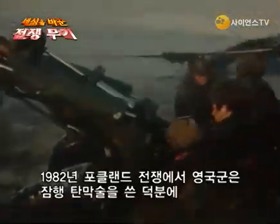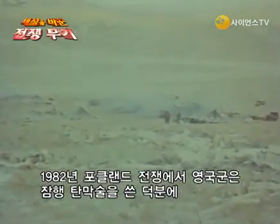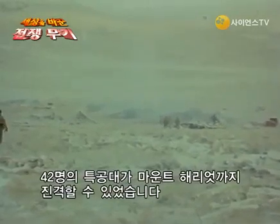British forces used a walking barrage in the Falkland Islands campaign in 1982 in support of the 42 Commando advance on Mount Harriet.